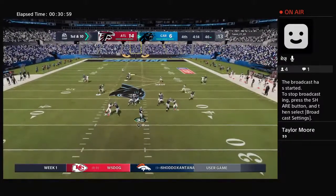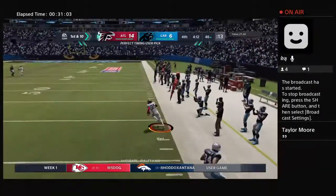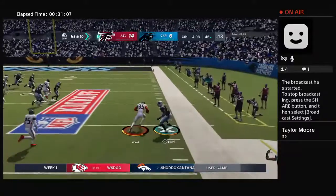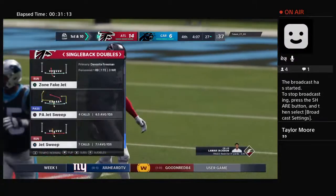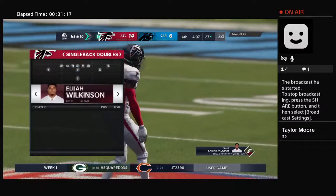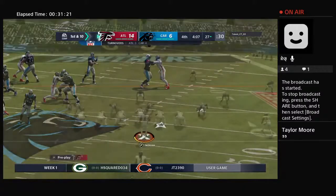On 1st and 10, here's Breeze. And his pass is intercepted for the 4th time today. Picked up by Charvarius Ward. Well, Charles, he's thrown 5 picks in a game before, and right now, after that one, he's standing on number 4.